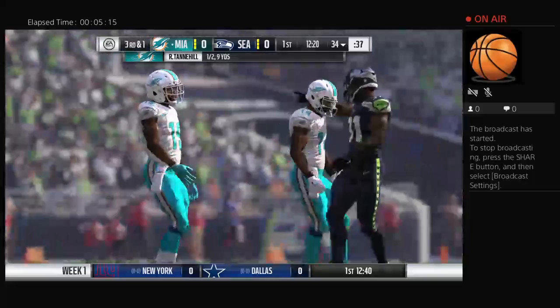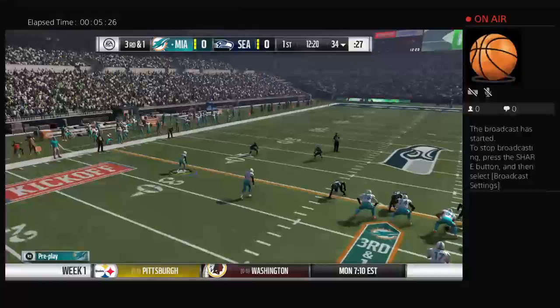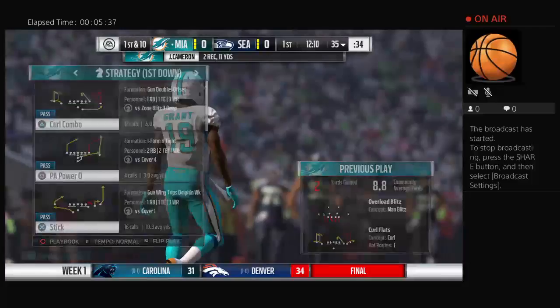Oh, man, that was close. The opportunity to change momentum, big play, right in his hands, unable to come down with it. A sigh of relief, no doubt, on offense that that fell harmlessly to the ground. Tannehill, and he's got him. It's the tight end, Cameron. They only get two there, but on third and one, that's all they needed to keep the drive going.